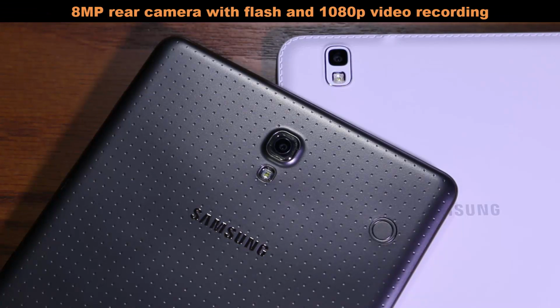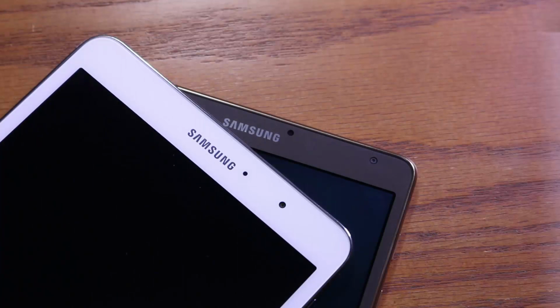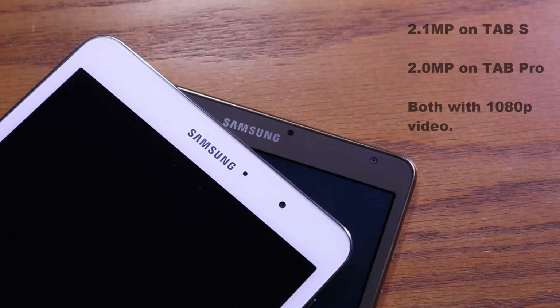You get the same camera on both. The Tab Pro and Tab S both come with an 8 megapixel rear-facing camera with flash and also capable of recording at 1080p video, which is high definition. On the front side, there is a minuscule difference. The Pro has a 2.0 megapixel camera, while the S has a 2.1 megapixel camera, which is a trivial difference, like I said. Again, you can record 1080p video using the front camera as well, which is fantastic. You also get 4 times digital zoom.